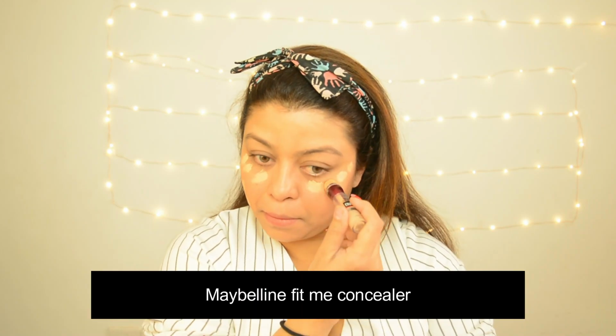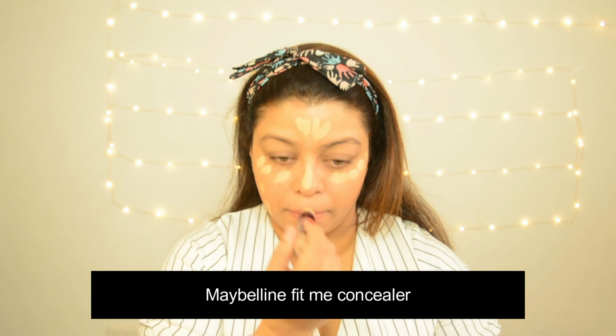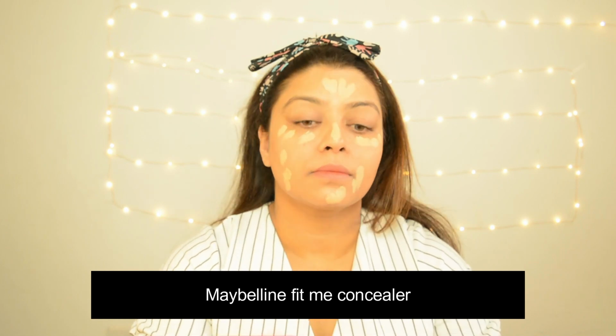It gives a nice dewy finish to it. So I'm going to apply my Maybelline Fit Me concealer. This is one of my favorites, and I'm just going to blend everything in place.